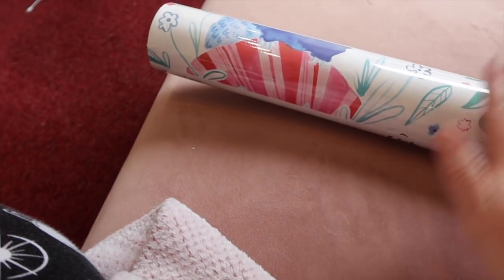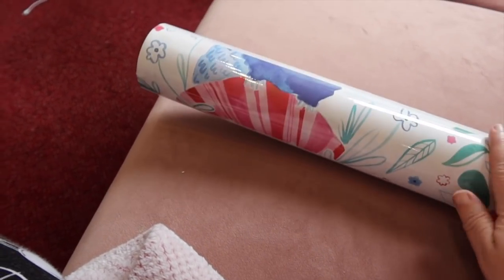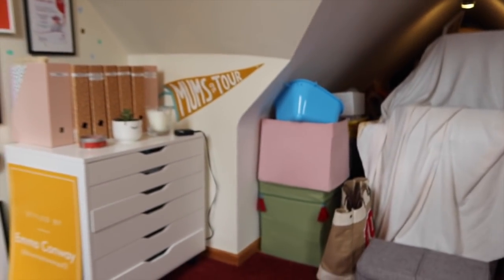But when the carpet eventually comes, that's going to be a pale grey, so pale grey, pink with the couch, pink bluey greeny wallpaper. And I'm really looking forward to seeing how it turns out.